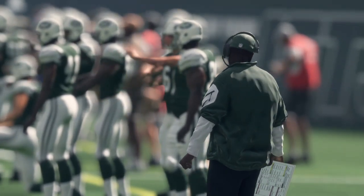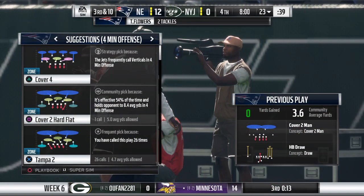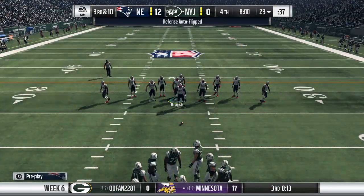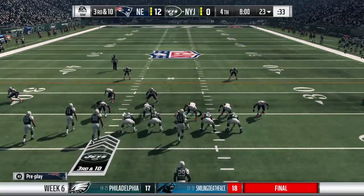So they'll get a little extra time to come up with their third down play as we've played 3 quarters. Back now here on EA Sports. It's Jets football, but they trail here as we start the 4th quarter.